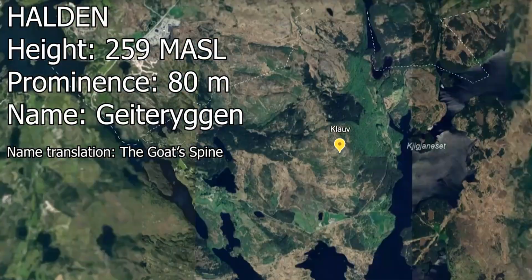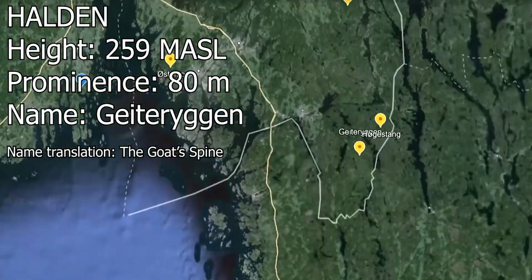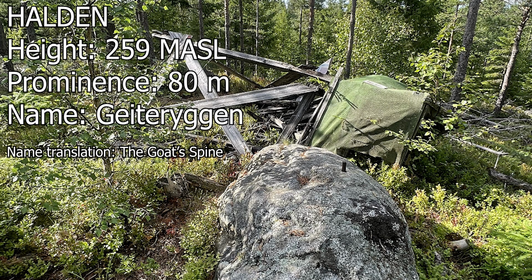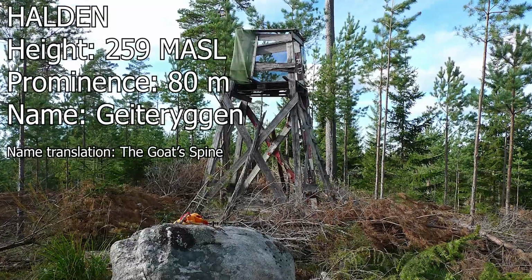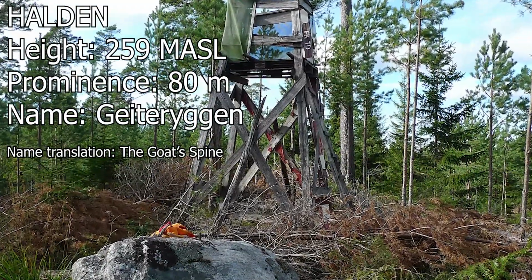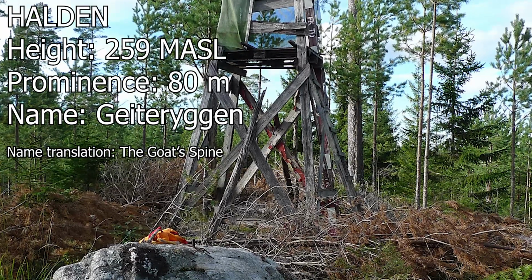The tallest point in Halden is a tie between two peaks that have the same height, around 259 meters above sea level. Most people believe it's the western peak, Geiteriggen, but there are plans to remeasure the eastern peak, Bufarshaugen. The summit of Geiteriggen is marked with a rock and remains of a fallen bird watchtower.